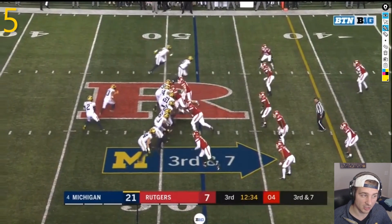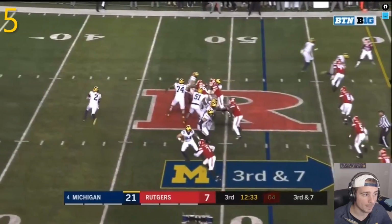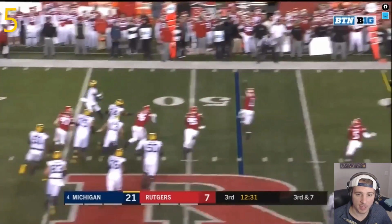It's only a two-man route here, since it's max protect. You'll have this sort of outside release quick out route for Nico Collins, and then you're going to have a flag route for DPJ. And DPJ is the intended target here all the way. So it's a nice roll. It turns the shoulders. Just good technique out of Patterson here.